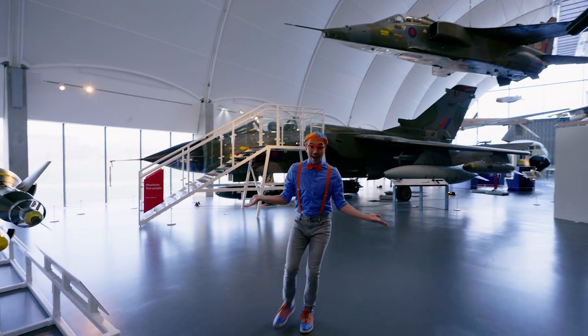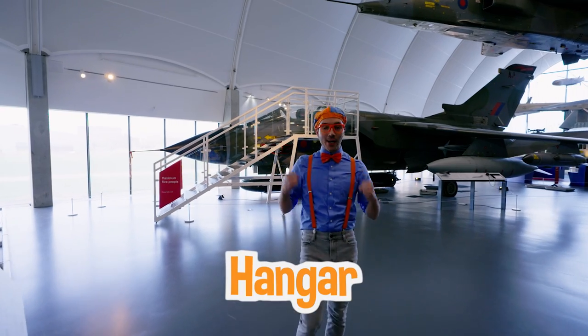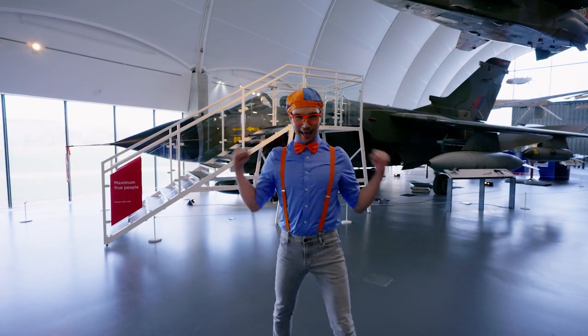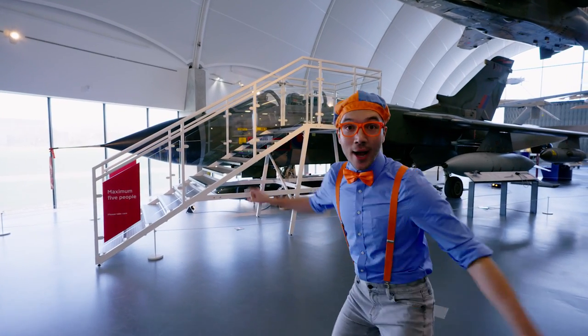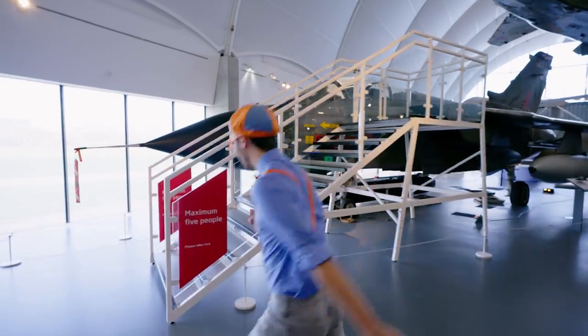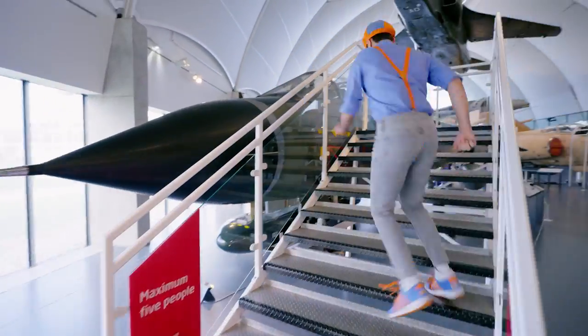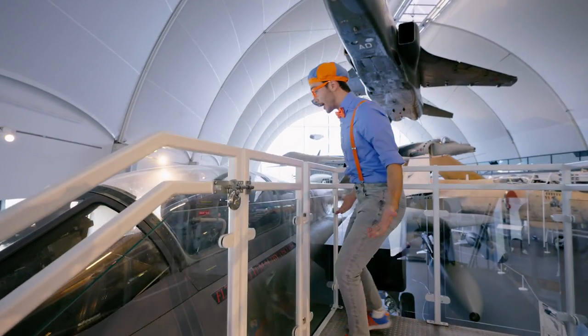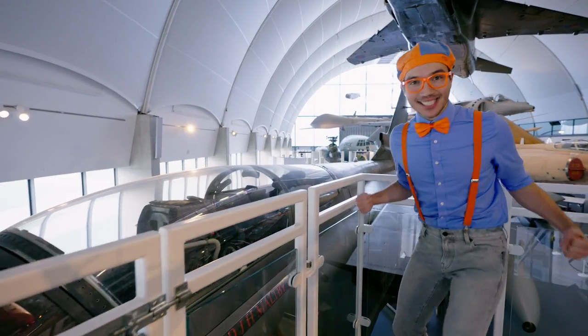Whoa, look at where we are. We're inside of a hangar. A hangar is a place where they store all kinds of jets and airplanes. Whoa, and look at this jet. Let's go look at the cockpit, come on. Whoa, check it out. This is awesome.